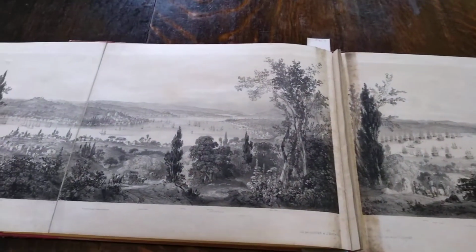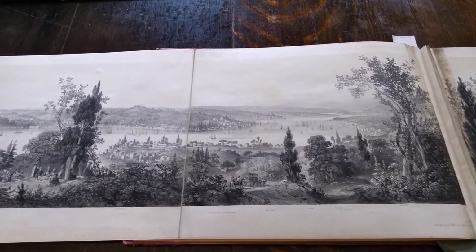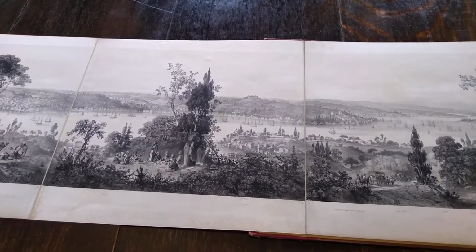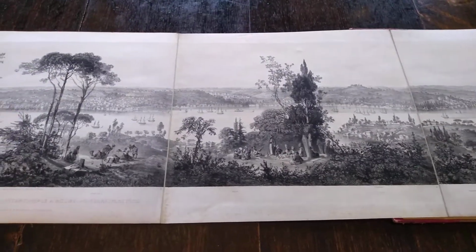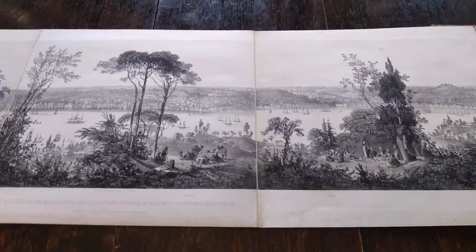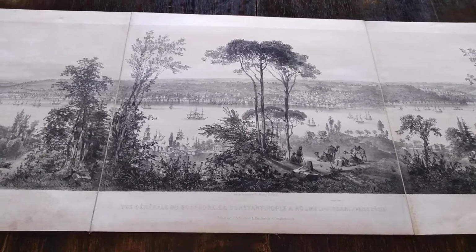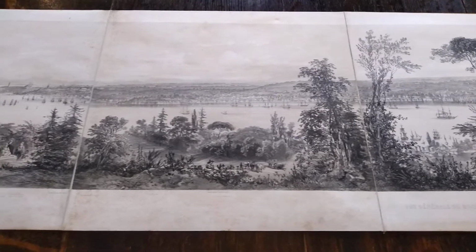The left-hand side that we're looking at now is a general view of the Bosphorus from Constantinople to Rumeli Hisari, taken from Asia. So this is a view of the European coast of the Bosphorus as drawn from a viewpoint on the Asian coast of the Bosphorus. And there is a tiny little note in the bottom left-hand corner when Mel gets there, which says that these were drawn after nature by J. Schrantz.